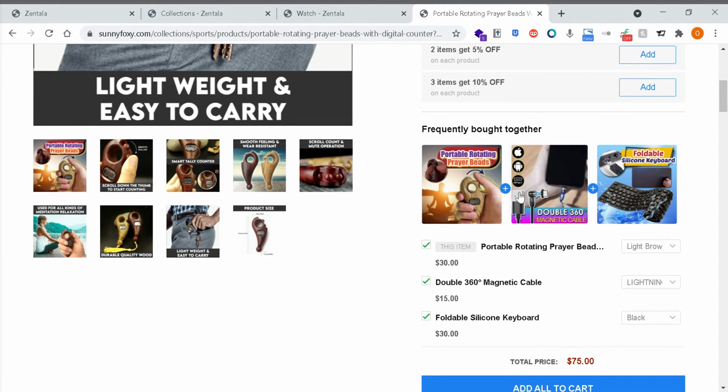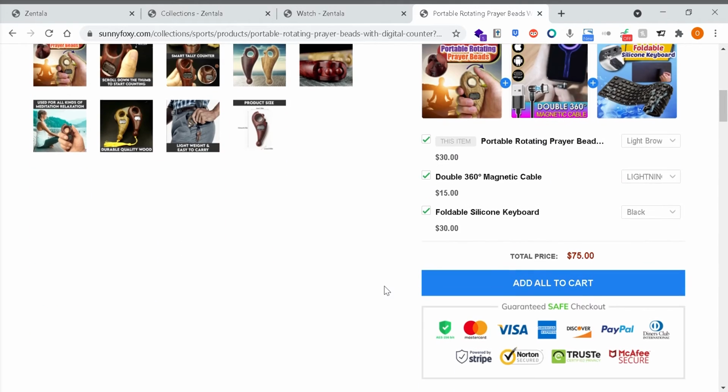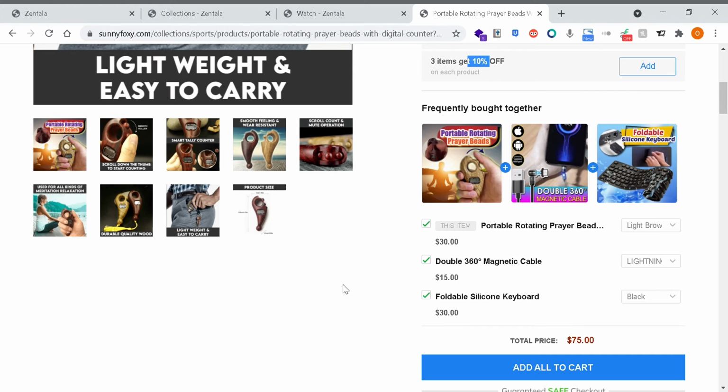Frequently brought together, that's also very good, being able to do that. So you've got add to cart there, you've got get 2 for 5%, get 3 for 10% off, and you can add them there too. That's good. So you're potentially allowing the customer to buy more than what they actually want by offering them a discount. And you've also got the bundling here as well, which is absolutely fantastic.